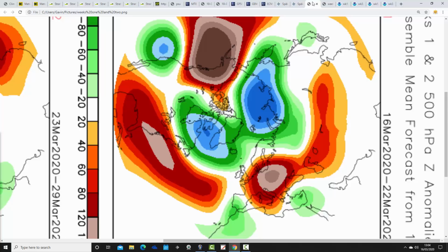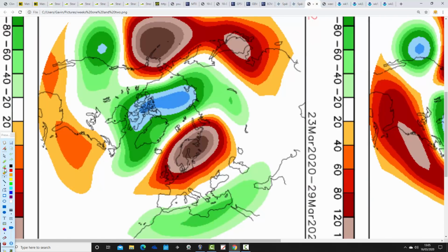And then finally, CFS-V2, so these are 500 millibar heights broken down to weekly periods. So the first weekly period is going to take us from the 16th to the 22nd of March. The coming week has low pressure being pushed out to the northwest as high pressure becomes increasingly influential. The trend is towards drier conditions. Initially quite mild, then becoming a little bit colder.